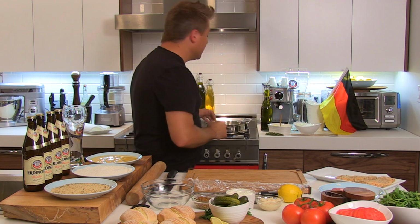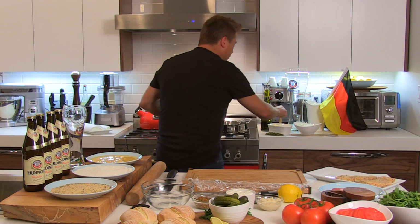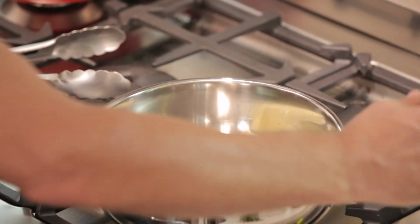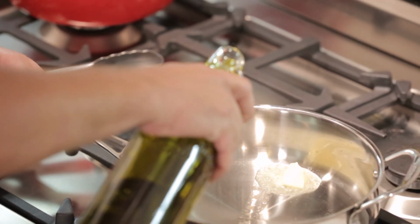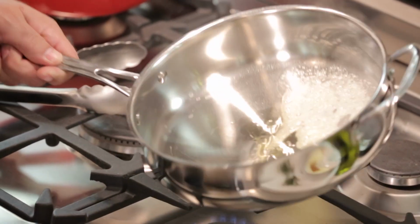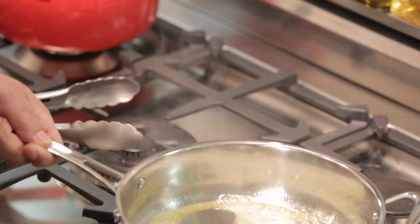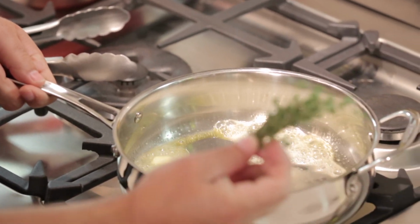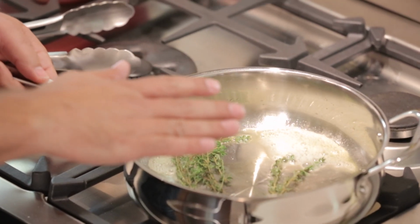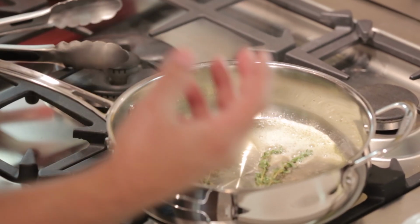So let's get started. I've got a hot pan here. I'm gonna put a little bit of butter. You don't need a lot of butter, but using butter will add a ton of flavor. I'm gonna add some olive oil as well to raise the smoke point. And again, it's so that we have lots of flavor in the pan. And then I'm gonna drop in some fresh thyme, which I just love. It's gonna flavor that butter and just bring it to life.